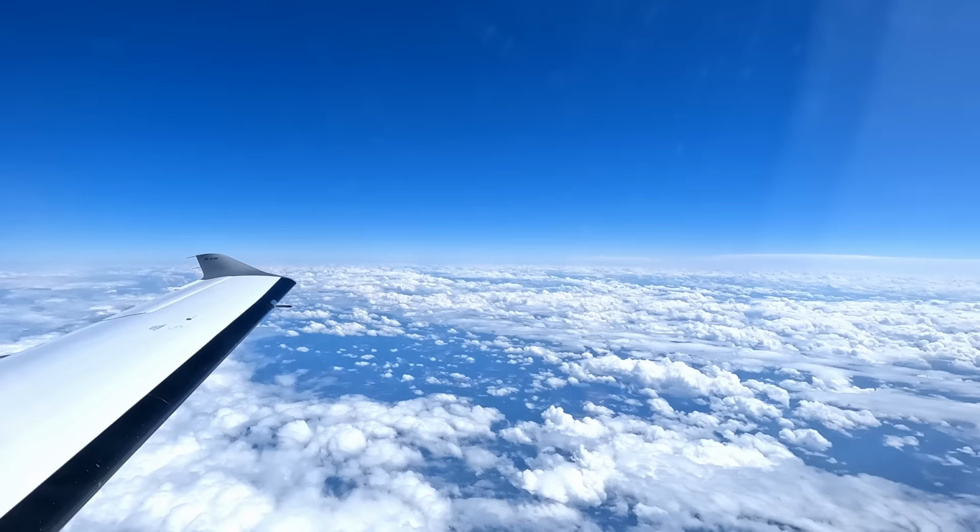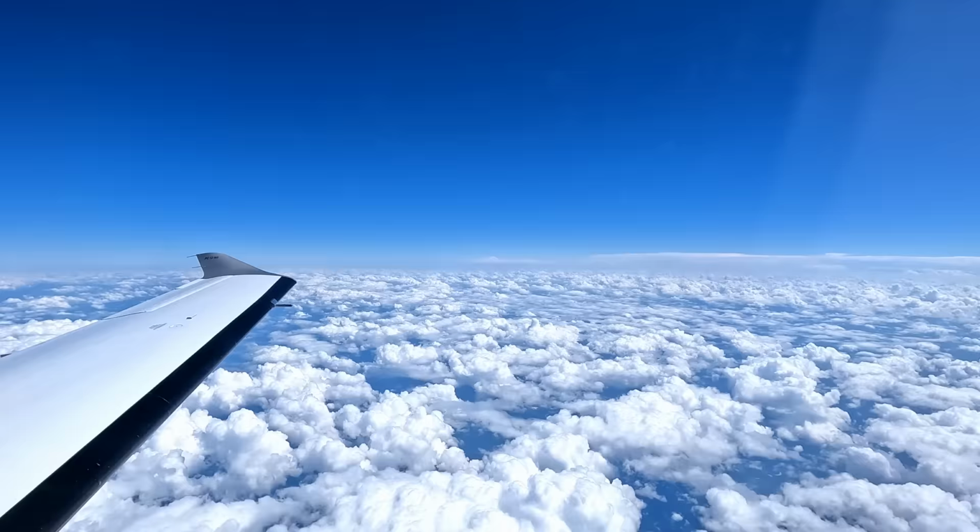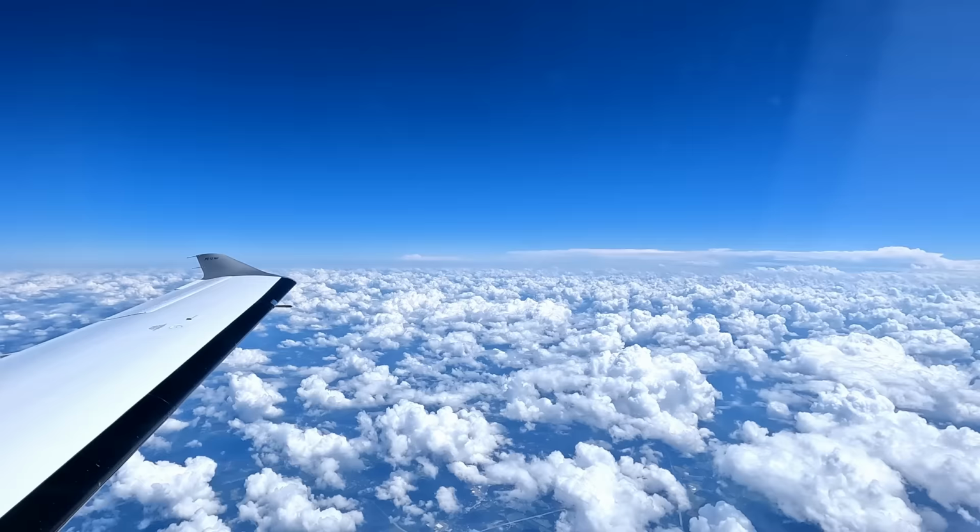921 November Golf, Jax Center, roger, light precipitation at 11 o'clock, about 5 miles, and extensive scatter the next 90 miles. 921 November Golf, descend and maintain flight level 200. 921 November Golf, descend and maintain 11,000, Jacksonville altimeter 3001.